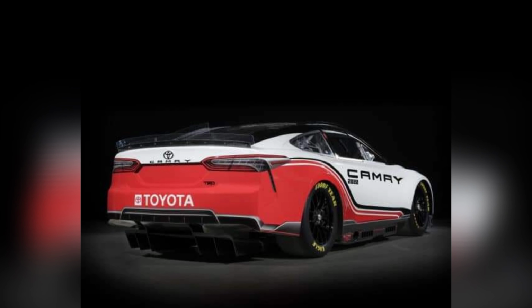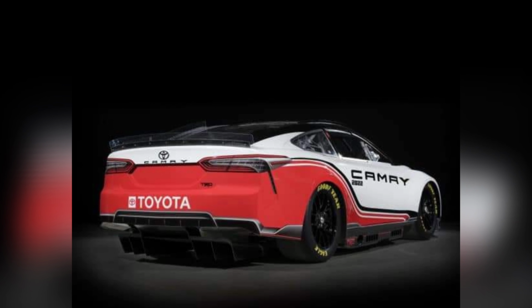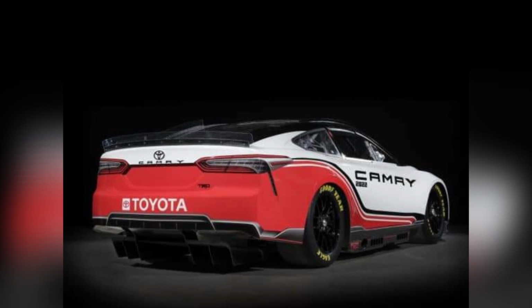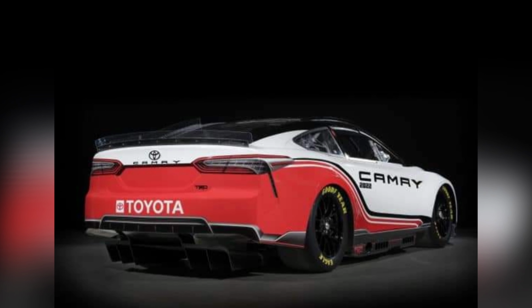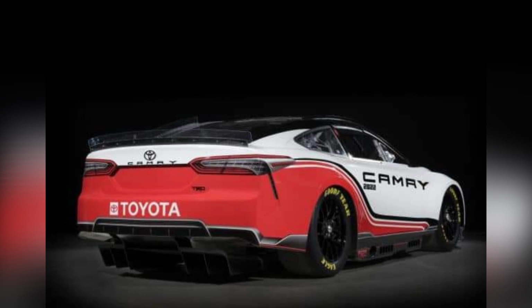The rear looks boxier. Looks good. Looks clean. Crazy diffuser too, guys. You get the TRD emblem on the back too, representing the Toyota emblem and the Camry emblem, of course. You gotta represent that. But that spoiler is killing it, guys. Let me know what you think down below. You guys comment down below.